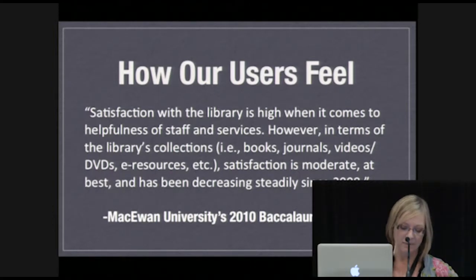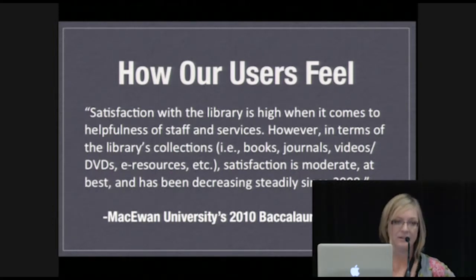Something you should know about MacEwan is that we began granting baccalaureate degrees back in 2006 and have been seeing huge increases in our collections dollars. So not just like 2% or 3%, we've been doubling collections in different subject areas to support undergraduate research in those areas because we're now offering degrees. So our collections are hugely growing and growing rapidly, and yet we're still seeing satisfaction going down with the collections.